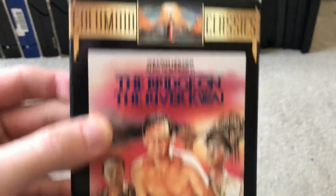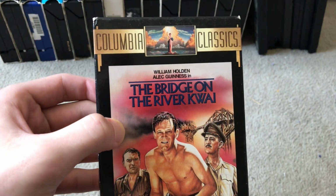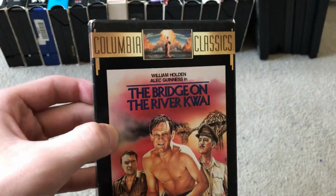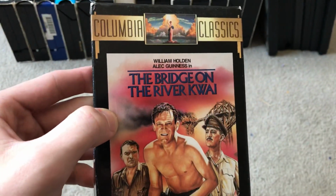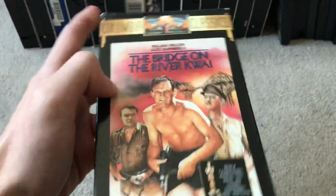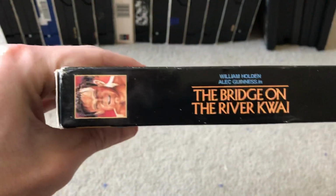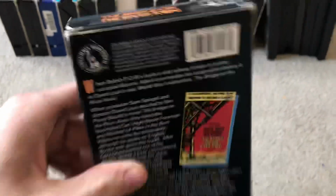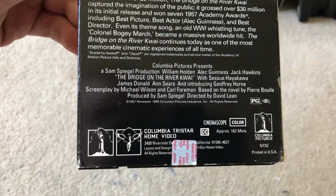Columbia Classics VHS, part of the Studio Heritage Collection. Now, I did have this movie on VHS, which is the 1985 RCA Columbia Pictures Home Video VHS release, but the reason why I decided to get this one is because this is the 1988 restored version, so I thought it might be better to own. This is a Columbia Pictures movie.